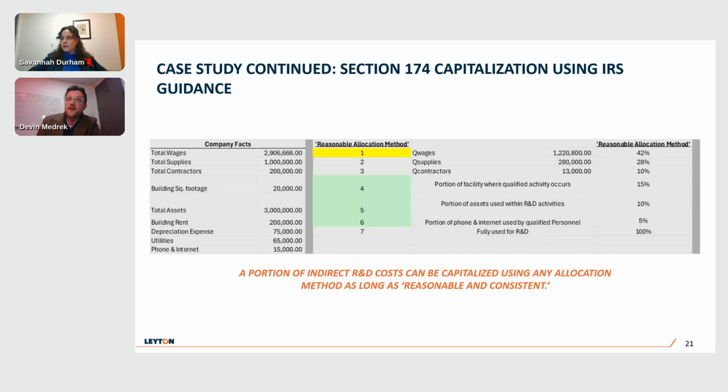If this is a manufacturing company, most of the work is being done on the shop floor or the manufacturing facility. There's not a lot of phone and internet being used by those personnel while R&D is occurring. So maybe instead of 40% or 42%, we attribute 5% qualified to that line item.